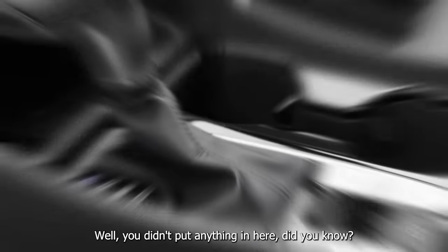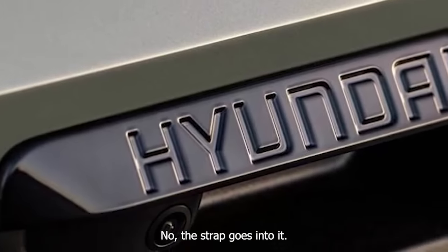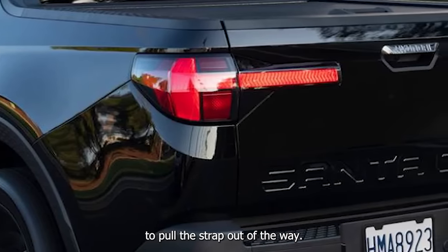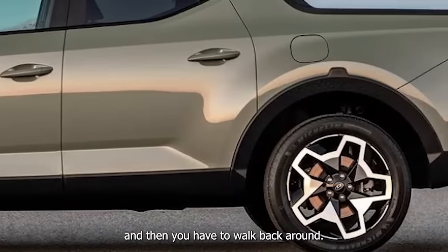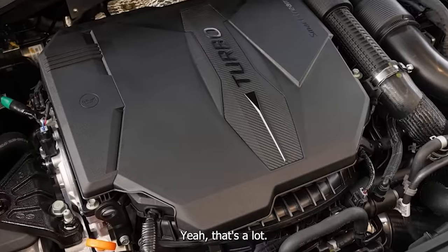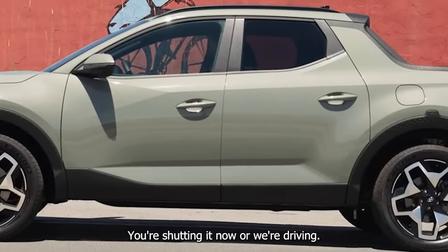Well, you didn't put anything in here, did you? Anyway, you know what's irritating about this: you open this, no, the strap goes into it. Oh, no, that's it then. So then you have to walk around the side to pull the strap out of the way, and then close it, and then you have to walk back around. Yeah. Grab the strap. Pull shut. All right. Yeah. That's a lot. Right, well you're shutting it now or we're driving.